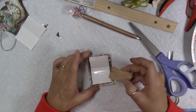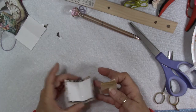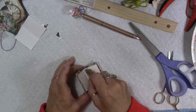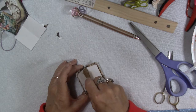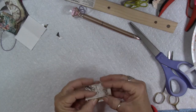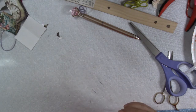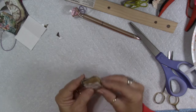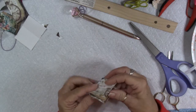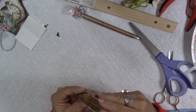And I'm going to take my little book here. Which way do we have this? I need to make sure I'm doing this the right way. It goes this way. So my book is going to go, oops. You want to get it set in there just so. I just kind of tweaked the page a little bit there. Okay.